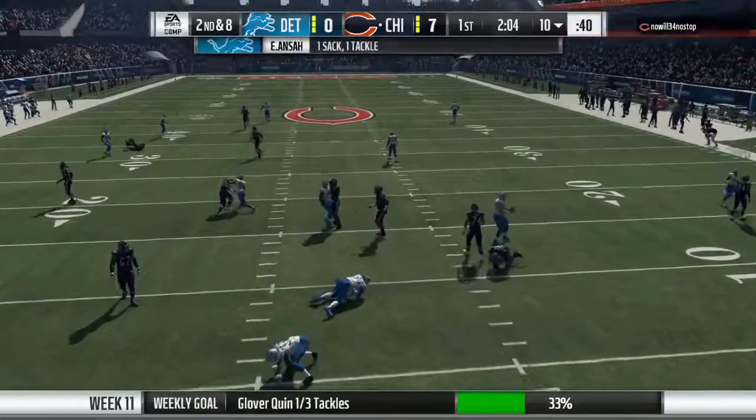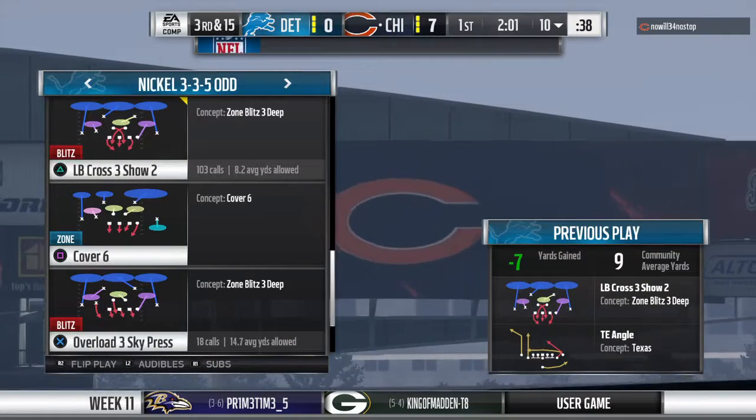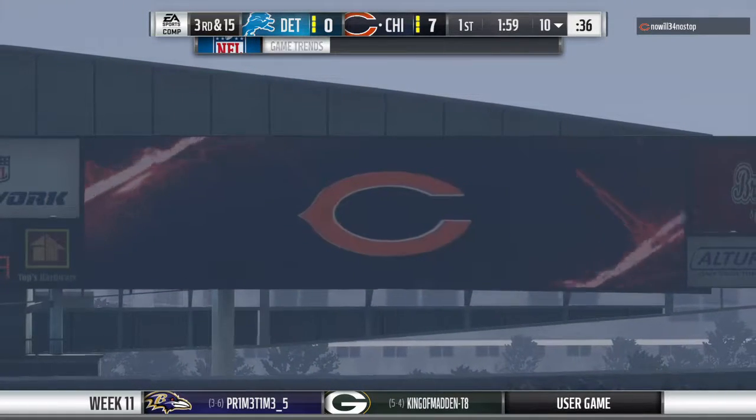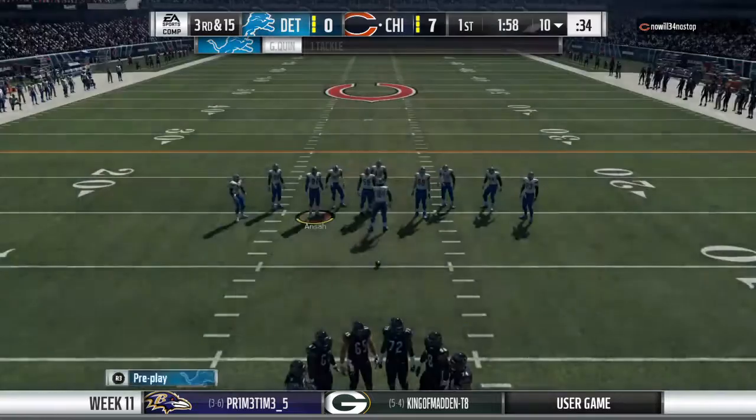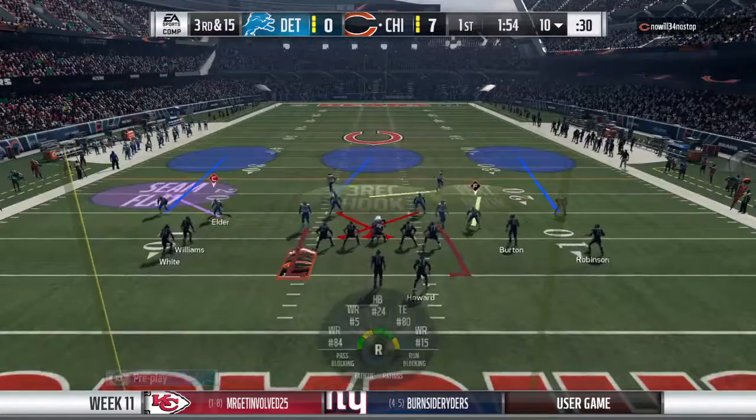And the Lions pressure too strong. Down he goes. Ezekiel Ansah in there to bring him down for a loss of 7. Let's see what they draw up here. 3rd and long following the sack of Trubisky.